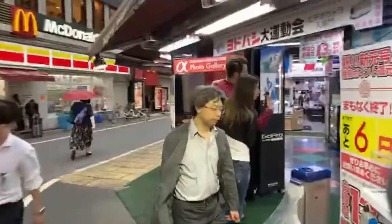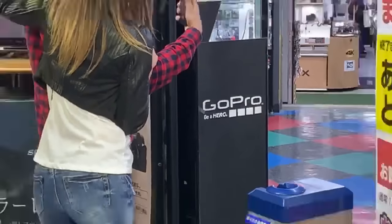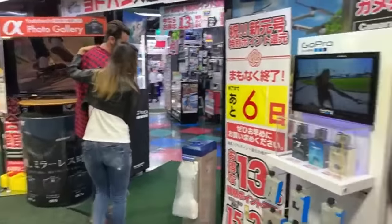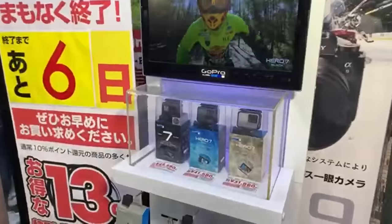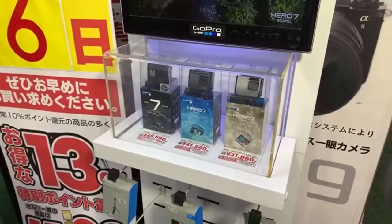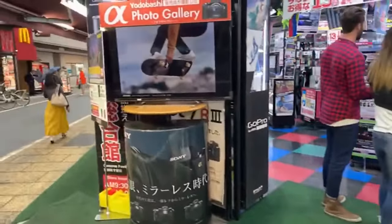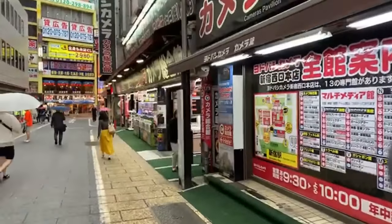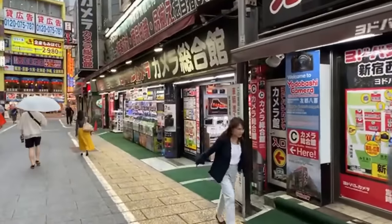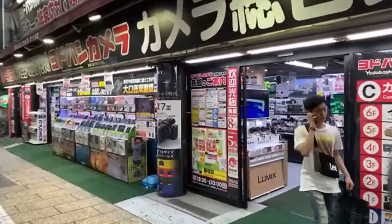Big Camera is their competitor, and I don't think it's as big, but Big Camera has a pretty good selection. And then you can find a new GoPro. That's history. They're gonna have Series 8 out soon to compete with the DJI Action that just came out. And there you go. That's pretty much it in 30 minutes. The Camera Con is right here. This is the Camera Pavilion, Camera Center.